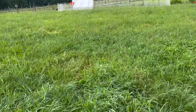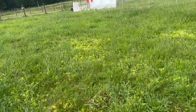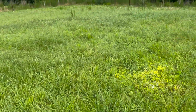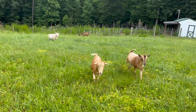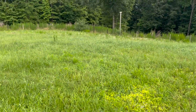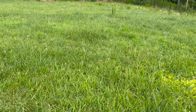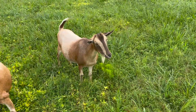So the reason the net's up, I don't think the goats would really bother the turkeys, but the goats will get into their feed. They'll go in the tractors, they'll drink the water, they'll eat the feed, because that's what they do. So they come over here. You see, they're good grazers. Not as good as sheep, but still pretty good. We actually had sunflowers come up out here in this field, and they ate them all. So it'll be interesting to see what happens with said goats.